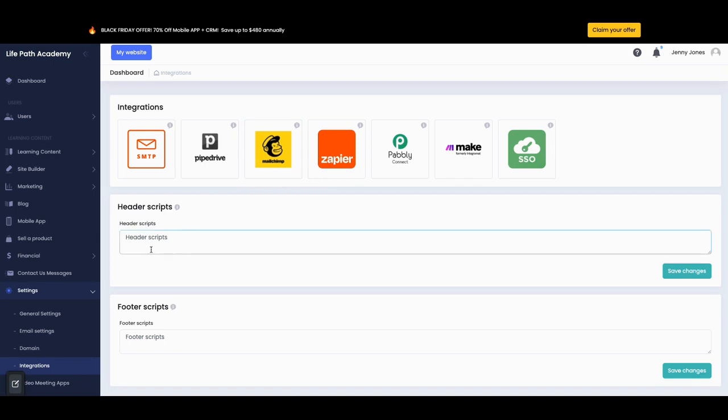They have a CRM piece that you can add and buy for additional monthly costs. And I think they just added that, and you can see it here. They have 70% off mobile app and CRM. They have a Black Friday deal here. I want to say it's like $12 a month. It's not that much, but you can add that on here, the mobile app and the CRM piece.